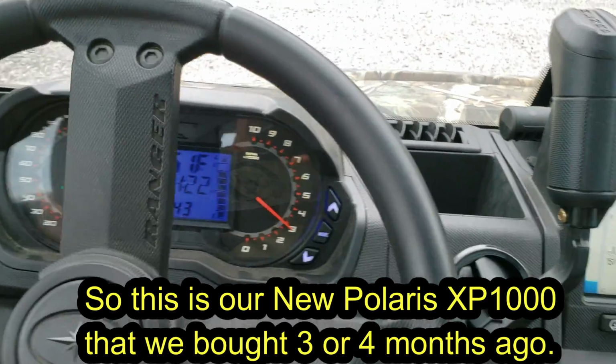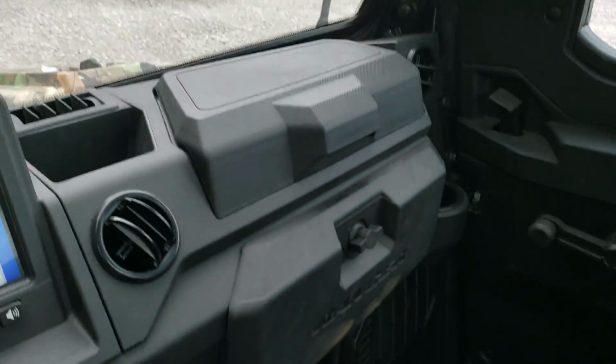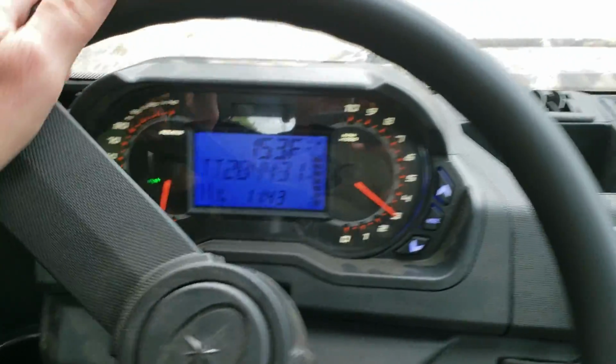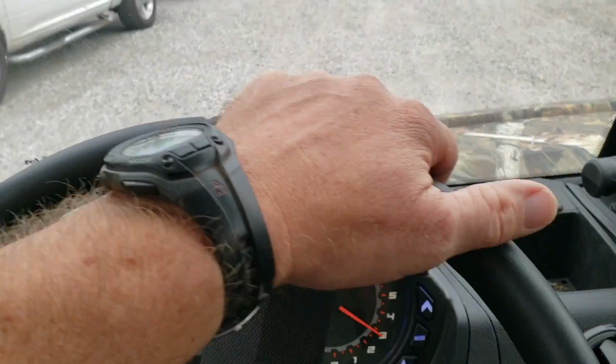So the first service is done. The 25-hour service, and they did the recall on the fan. A new fan assembly for that overheating problem, so we should be good to go.